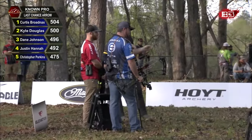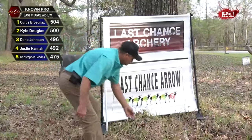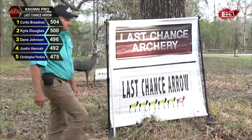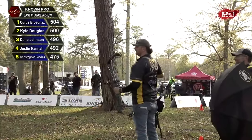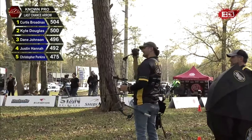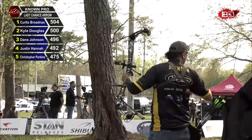So Dane Johnson, just off to the right, where the archers are looking right now, he's just up ahead. And in one of our camera views, he's nestled behind a tree. There's the last chance archery, last chance arrow. So Dane Johnson has got his range finder out. He already has got his mark, and he's setting his sight currently. So what they've done is they're using this target, but they moved the archers to a different distance. This isn't really that big on the drama side when you're in the known pro category. For sure. Yeah, they moved him closer anyway.